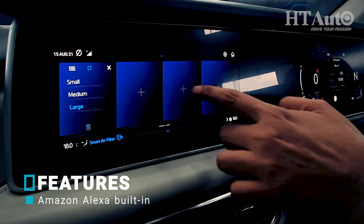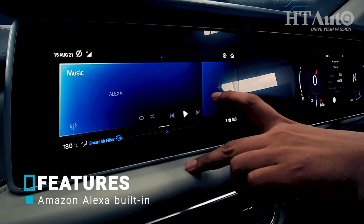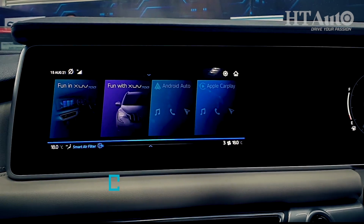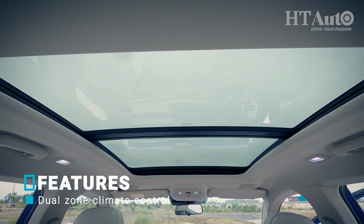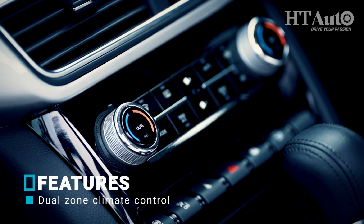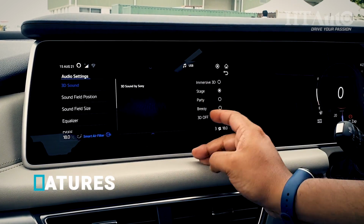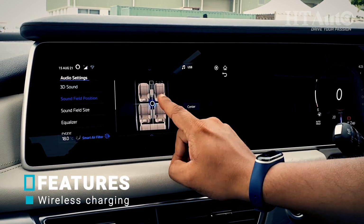One of the primary things that system allows you to do is Alexa voice integration. So if you want to speak to Alexa, give a command while you're on the move, you can do that. Things like the sunroof, things like climate control, things like navigation, things like music control. It also coordinates and communicates with Echo devices at home, so that's fantastic too.